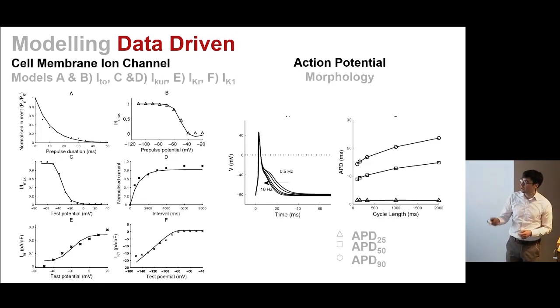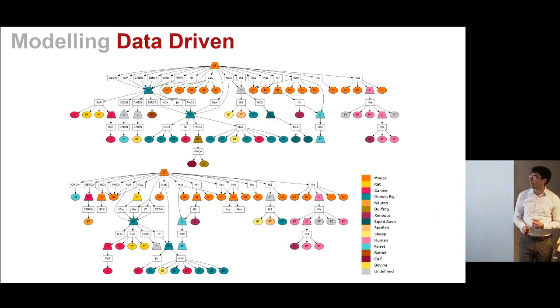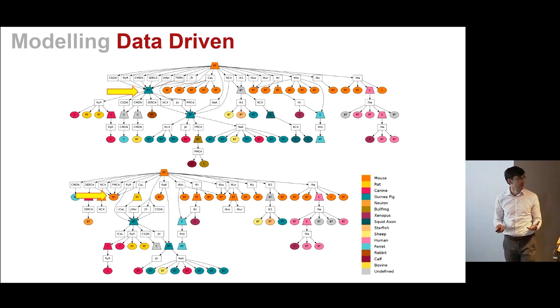We can also go back to the literature to find other data which is more relevant or updated for characterizing electrophysiology, allowing us to simulate the action potential of the mouse myocyte in this case. And so we can look at how we've improved. We've focused on this particular section here, which was the calcium handling proteins, and we've been able to replace them all with experimental data.